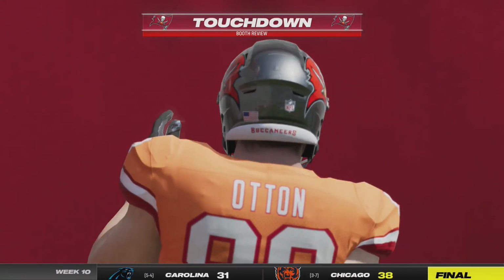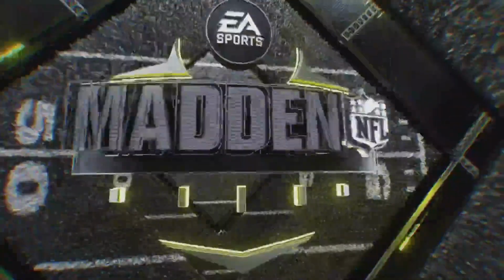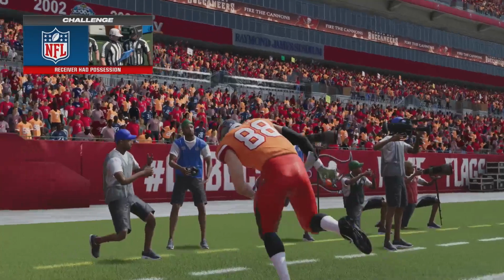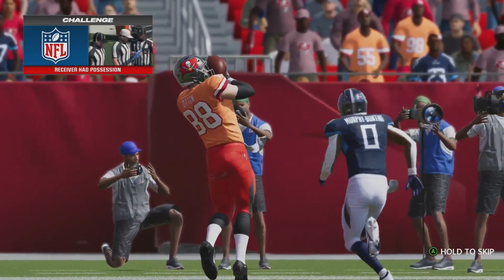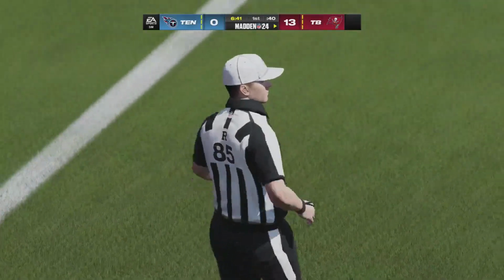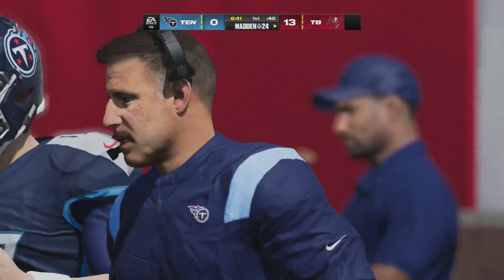Touchdown, Tampa Bay. Cade Otton. His 3rd touchdown now on the year. And the Bucs are off to a 13-0 first quarter lead. And we remember, of course, all scoring plays need to be verified. So they called it a touchdown originally, and this will stay a touchdown after the video review, so they had it right.